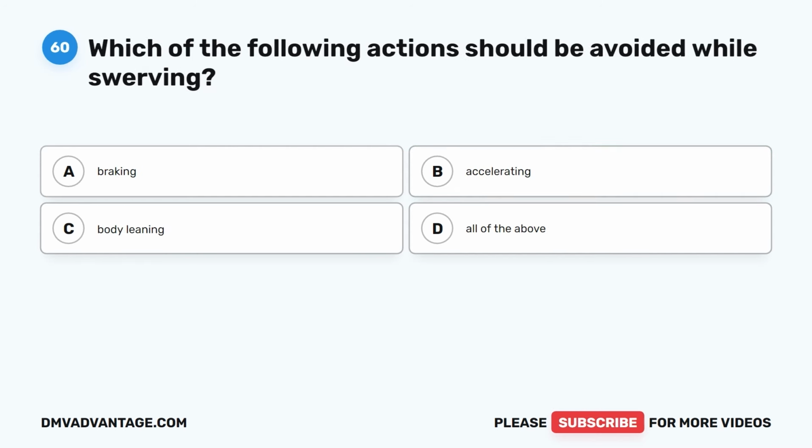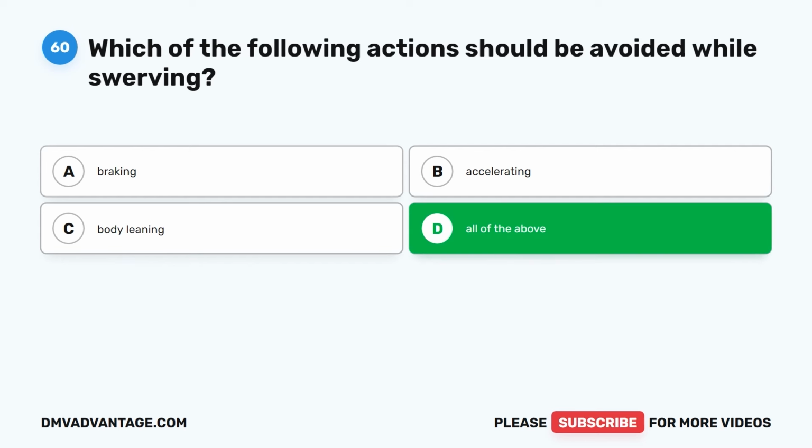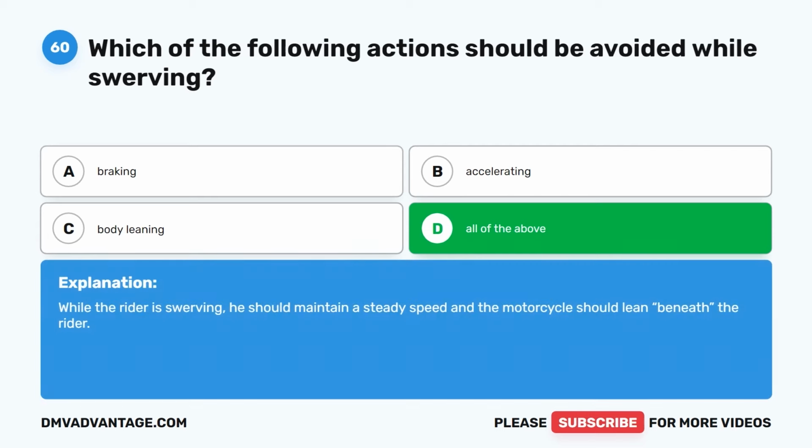Question 60. Which of the following actions should be avoided while swerving? A. Braking. B. Accelerating. C. Body leaning. D. All of the above. The correct answer is D, all of the above. While the rider is swerving, he should maintain a steady speed, and the motorcycle should lean beneath the rider.